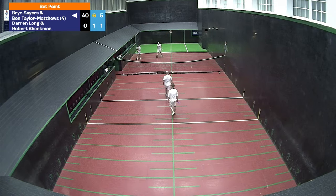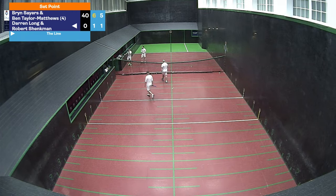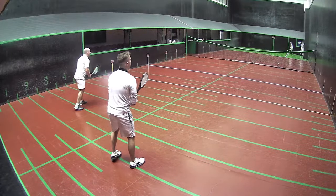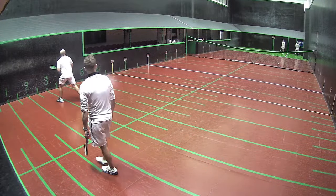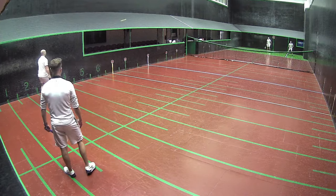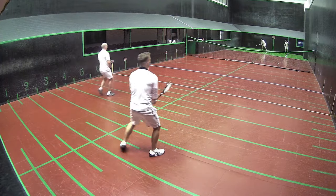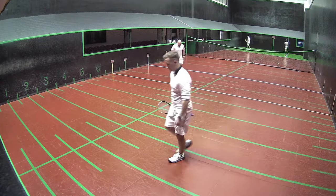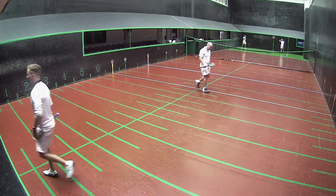First bouncer better than second there. That's good pace. What are we looking at here, Ben? Let's have a look at this replay. Oh, he's gone the... Darren's volley of the return. Is that going to be a fault? It's going to be pretty close. Question there, wasn't it? Oh, lovely. And then Bryn just finish it, to be sure.